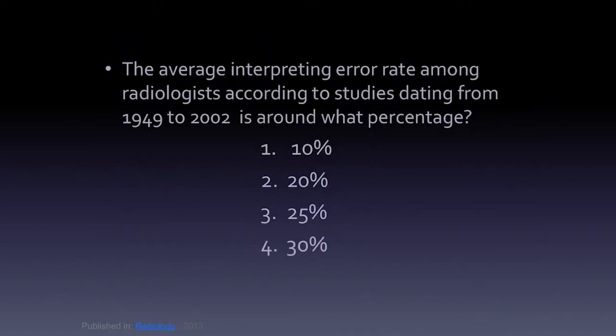So, a little bit of trivia. What do you think the average interpreting rate is among radiologists, the experts now, from 1949 up until 2002?